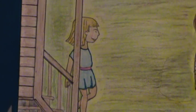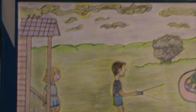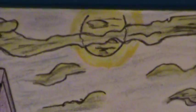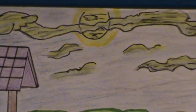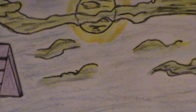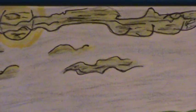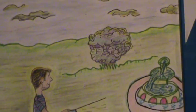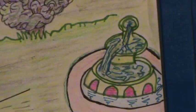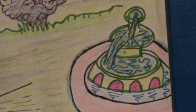Quick look at Bonnie. There she is, coming out of the back door, heading down the steps. Okay. And there is the moon on this moonlit night. I had a friend who's a painter, and he said he liked the way that I drew the clouds with real dark black ink. Black ink pen. I had trouble doing the bush, but anyway, there's the fountain I drew. Close up of the fountain, because it is small unless you enlarge it, and that's what it looks like large.